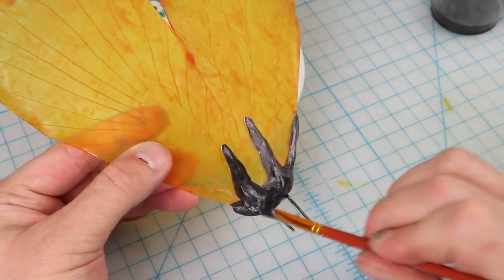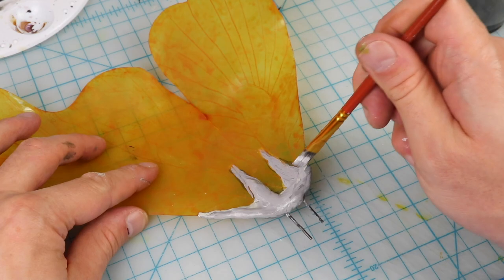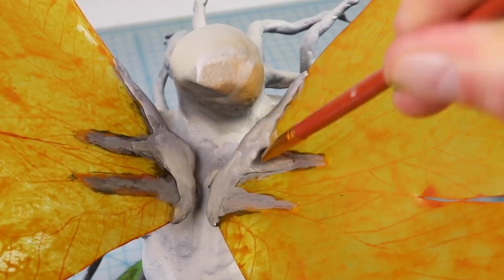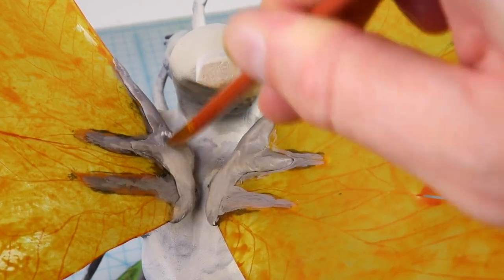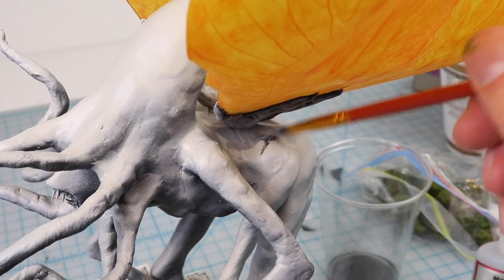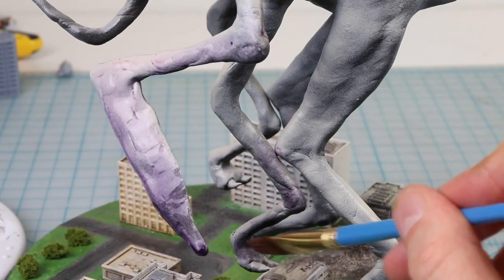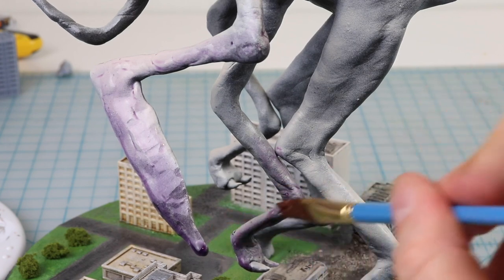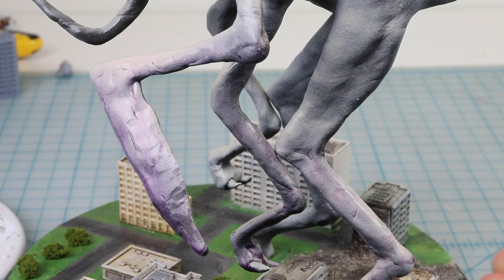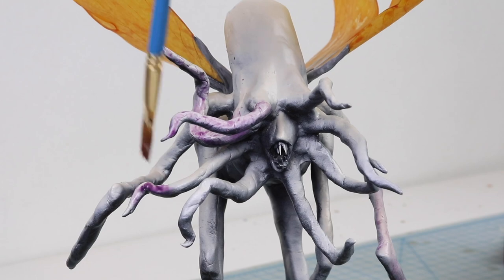I try to simulate the same paint effect on the wings, but with a brush. Once the wings are attached to the model, I do a little bit of work to blend them in, and then try to simulate some of those shadows that I didn't get from the wings not being there when I did the zenithal priming. I come in with a bit of purple ink to add some vibrant color and a bit of visual interest and sort of an alien appearance to the tips of the limbs and all the tentacles as well.